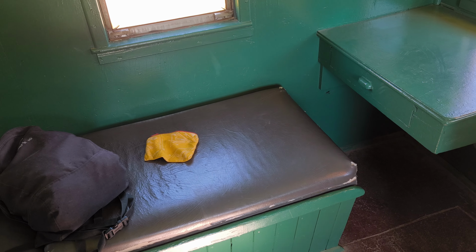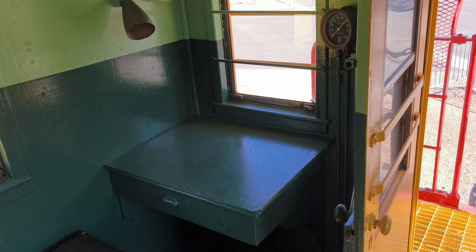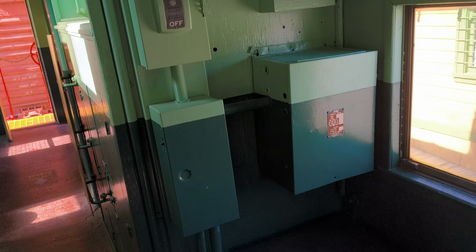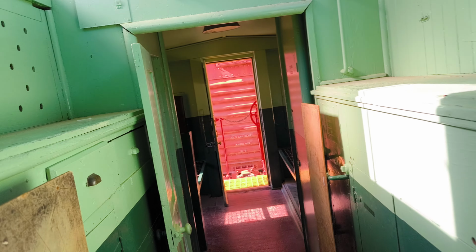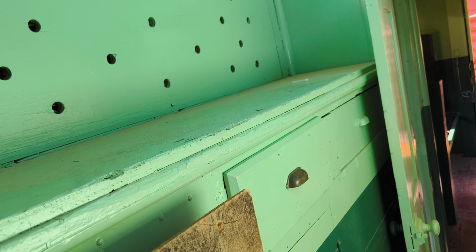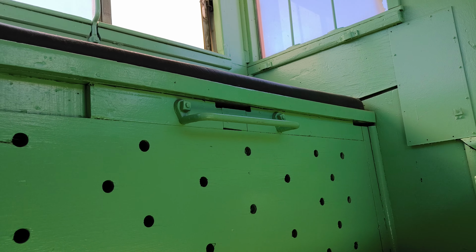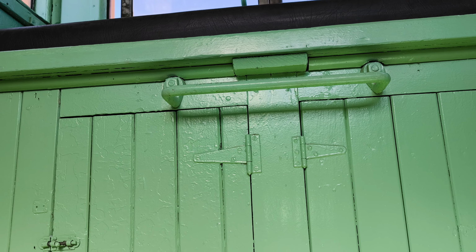Simple desk, very nice design here. There's a bench, probably not for sleeping, I don't think, but it might be, and with a desk at the end of it. Water, a sink, power on. This is very nice, the lockers and the seats for looking out ahead above the goods carriages. Again, small lockers.